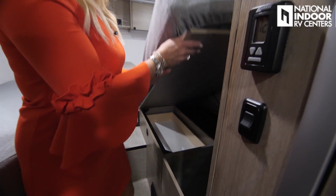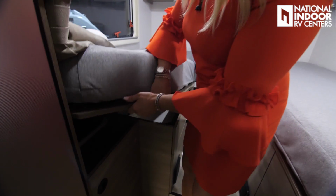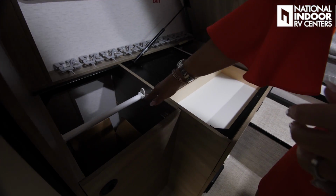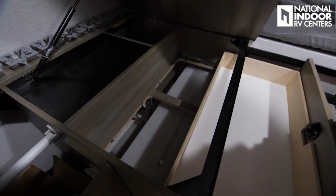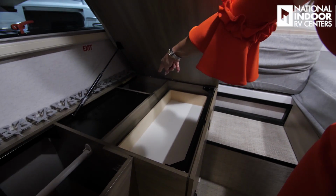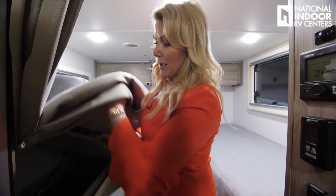And then I'm going to shut that. And we've got the same thing over here. So again, easy way to get to that wardrobe. See the rest of our 50-gallon freshwater tank, and another little cubby back there for storage items. So if you have something that you want to keep safe, you might want to just put it back in there.